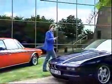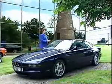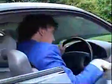Now this is the modern day equivalent of the CSL. It's called the 850 CSI, but its role in life is less clear cut. Certainly, it wasn't designed for the family man. This is hopeless. And it wasn't designed as a racing car either, because it weighs 2 tons 4 with a German businessman on board.